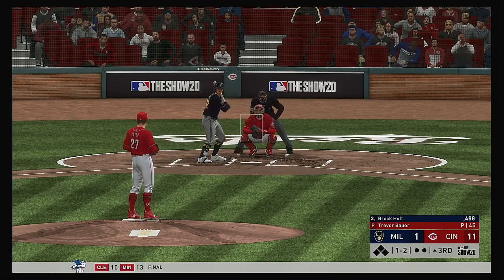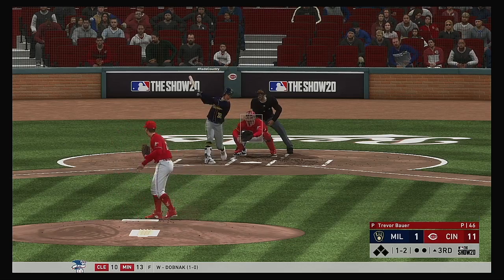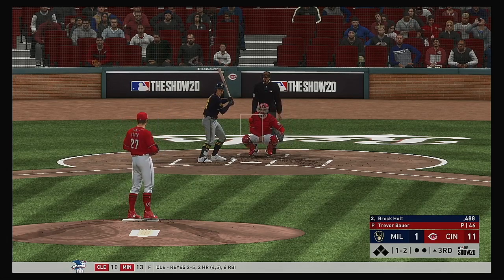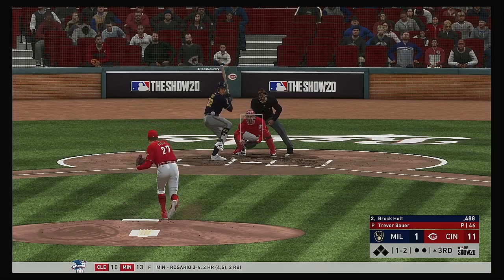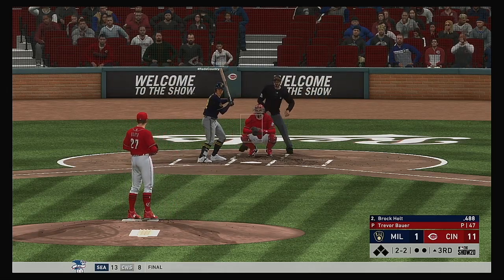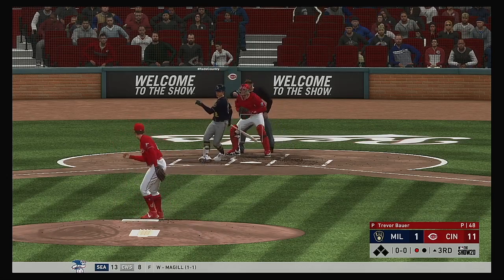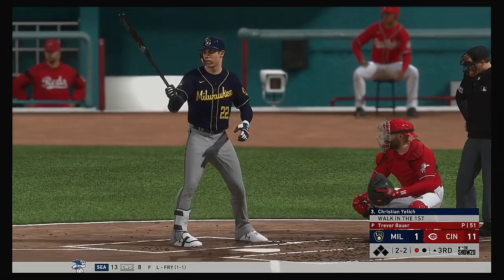And he fouls this one off. The 1-2. High in the air down the right field line, but this will wind up being a foul ball. Again, a 1-2. Two balls, two strikes. They really bunch him up on that one as he swings and misses for the first out.